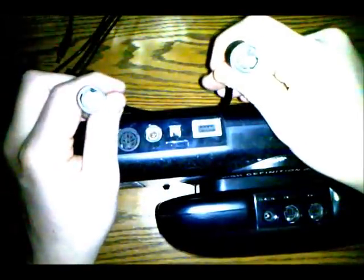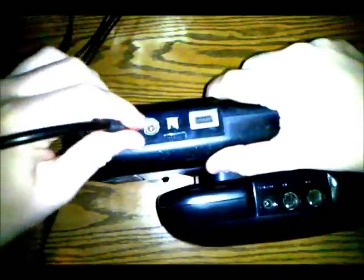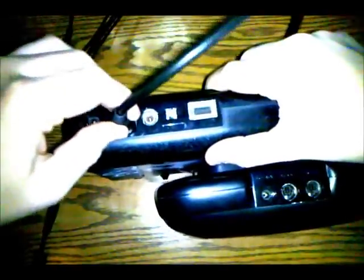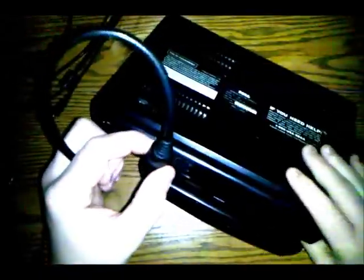So you have to track down this cord. This plugs into the 32X, and this in the back to a Model 1. So let's go ahead and do that now. There we go. This is a very uncommon cord. It is actually pretty rare, and it's sort of expensive.